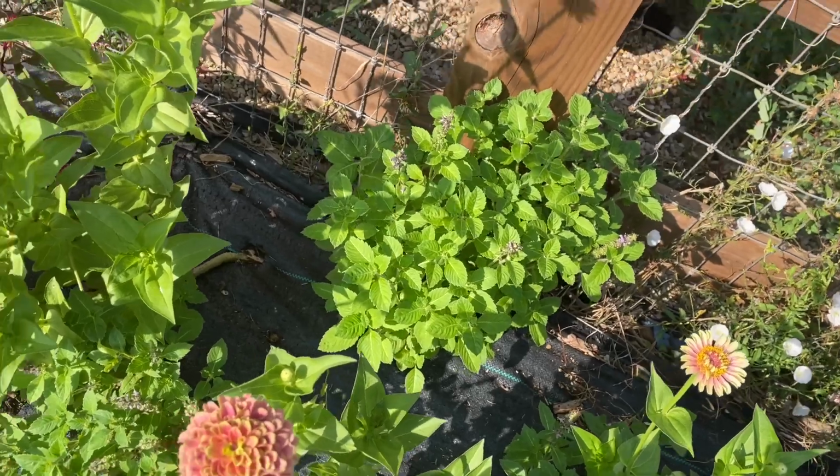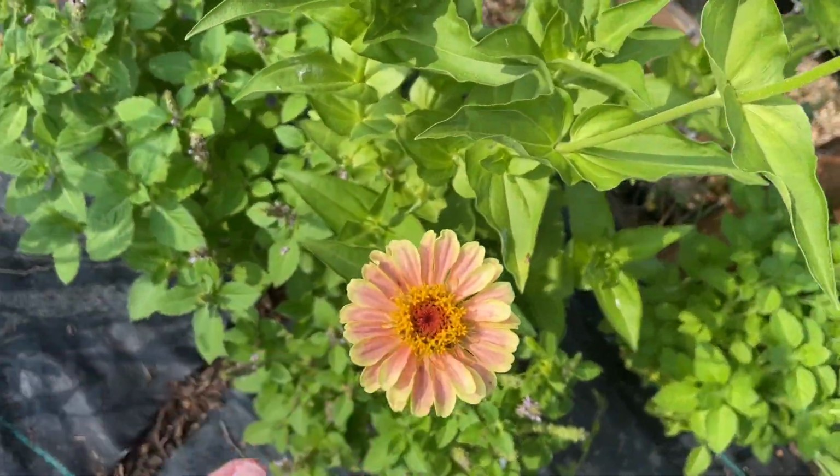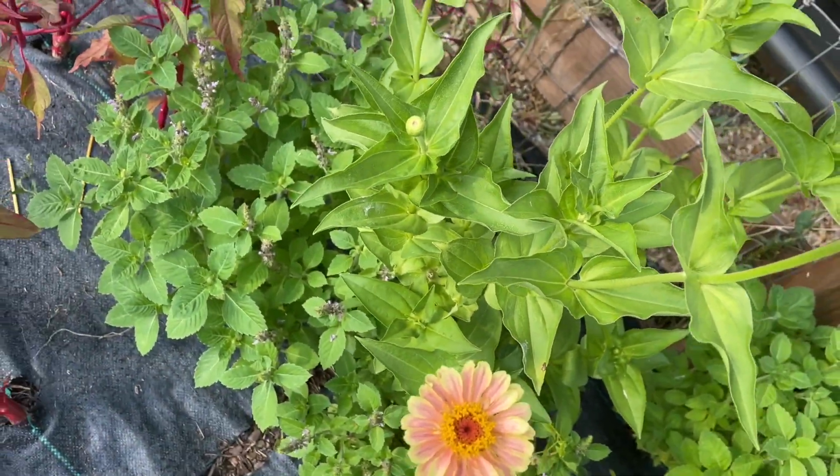Some basil in the back. These are singles. This is what I'm talking about. I wouldn't save seeds from that one.